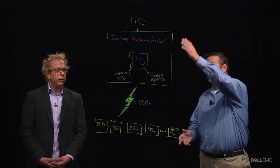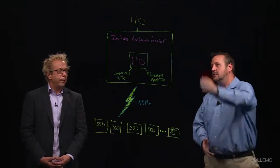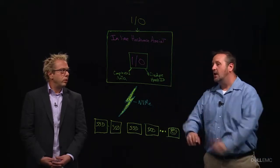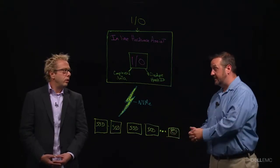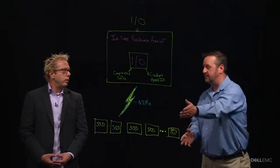So then what happens, we have another host I/O come in that writes the same data. When we get through this and we get the dedupe hash ID, before we actually put the data onto those drives, we do a comparison of that dedupe hash ID. And if it already exists somewhere, we don't bother allocating it to disk, we don't waste the space. If it doesn't, we update some hash ID tables and we put it on disk.